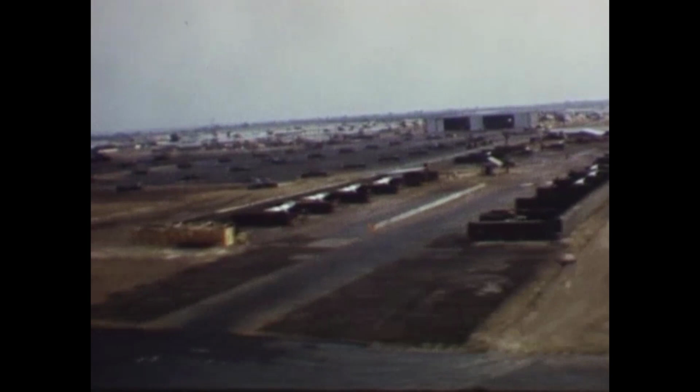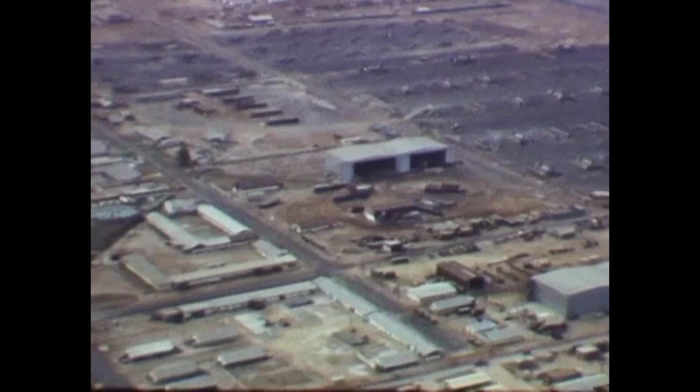Don't see anything significant there. These pictures that I took are pretty much unedited. That's kind of what it looked like coming into the airfield. Yeah, that's Phu Loi. Was this 8mm film? Yeah, this is Super 8. That's our company area right there. Top of the picture was a flight line, meaning that's where the helicopters are.